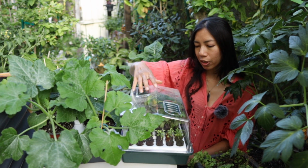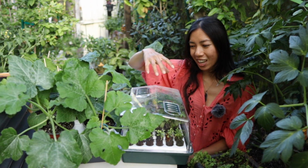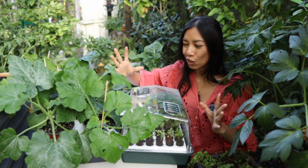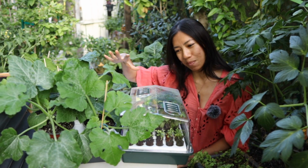But the basil's doing really well, and then the cucumbers, oh my gosh, as soon as I removed the zucchinis, it was giving light for the cucumbers, and the cucumbers are just whoosh, so fast, and it's starting to shade off the neighbors again, so I have to hurry and transplant the cucumbers next.